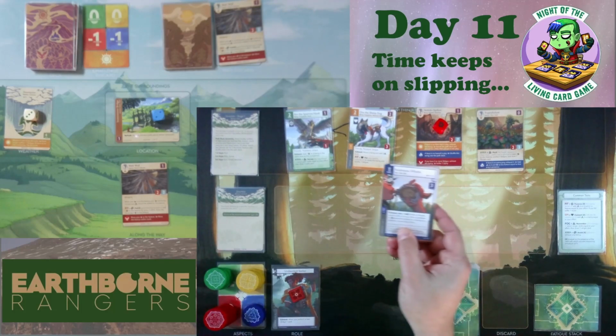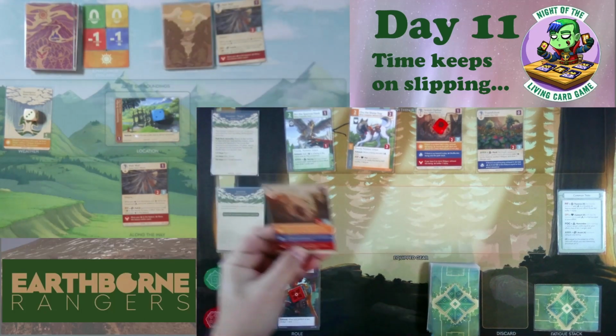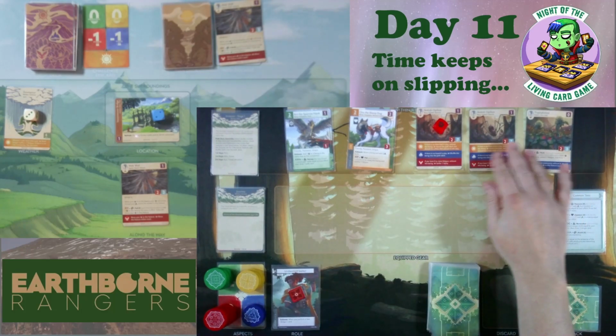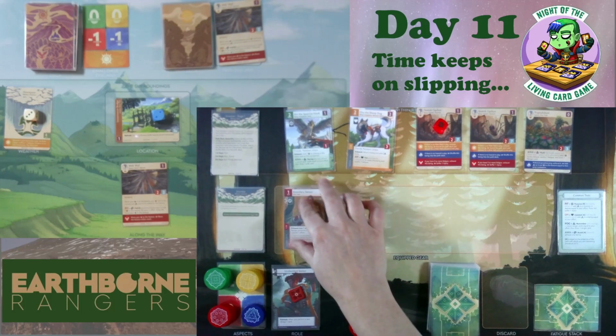And draw a card, which is my Paratrepsis Whistle. All right, we're getting a new deck card. It's another Skittish Apollyon. That's not great. All right. First things first, we're going to get a boundary sensor down.